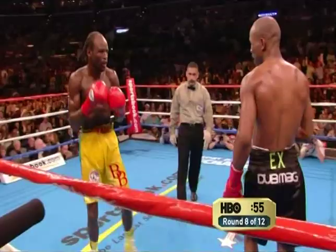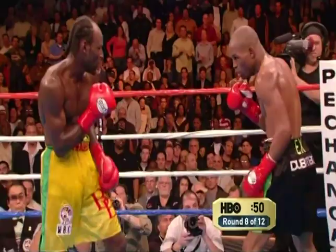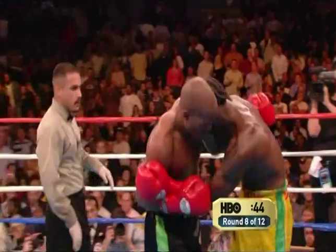Very good flurry by Eastman, his best of the fight. Absolutely. That right hand may have damaged Bernard. And he walks right back into a jab. Stop, don't punch him. Break. Here we go.